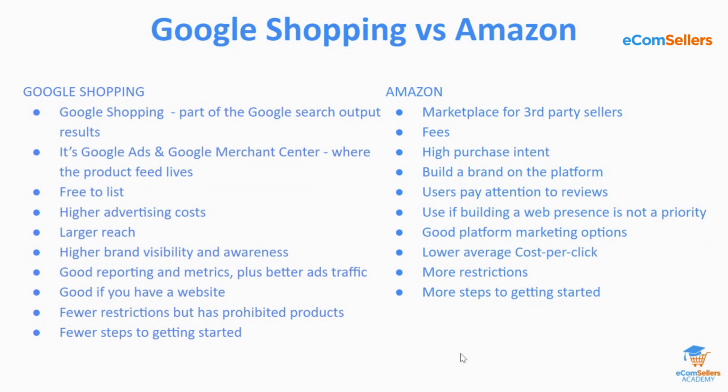It's good for you if you have a website, even if you don't have a website and you're just selling products standalone. If you have a website and you want to drive traffic, again, it's a great place to list your products. And there are a lot of integrations. I know that Google Shopping has an integration with Shopify and some of the other website builders that are out there. You can integrate it with Google Shopping so your products will show up on Google Shopping. They have fewer restrictions, but they do have prohibited products and prohibited types of listings, but they have fewer restrictions than Amazon. And there, again, are fewer steps to get started than there are with Amazon.